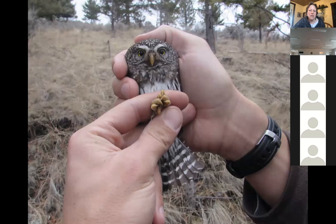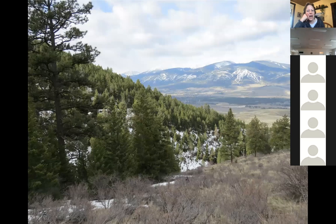And here, just to get a sense of how tiny the pygmy owl is, you can see it has yellow eyes, lots of spotting all over its face and body and barring in the tail. And this is the territory of one pygmy owl that we were tracking, kind of mid to upper elevation. It's just under 6,000 feet, but mixed conifer forest.